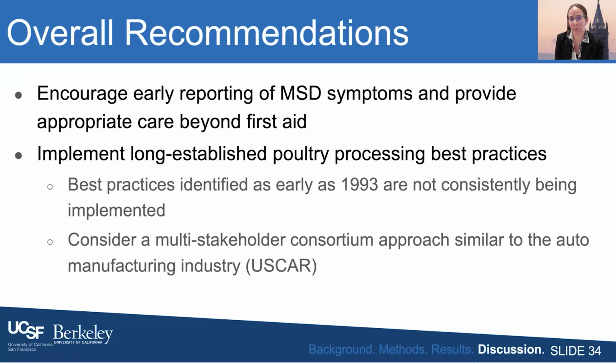We really want to encourage early reporting of musculoskeletal symptoms and provide appropriate care beyond first aid. Again, we didn't have time to go into the medical interview findings or some of the things that we found with first aid. But I will say that we heard quite a few workers complaining that they were given first aid for a very long time. So ice, Advil, maybe some tape, and every time they mentioned that they had some pain, they would be given some first aid and never really allowed to see the doctor or informed that they could see a doctor.